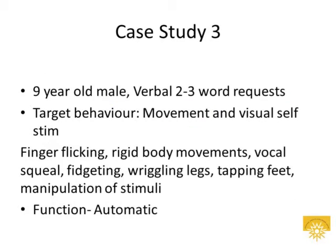So finally, we're going to talk about case study 3. This is a 9-year-old male. He is verbal. He is able to make 2 to 3 word spoken requests. And the target behaviour we were looking at for him was movement and visual self-stim. These included finger flicking, rigid body movements, vocal squealing, fidgeting, wiggling his legs, tapping his feet, and manipulation of stimuli. And the function of this behaviour was deemed to be automatic.